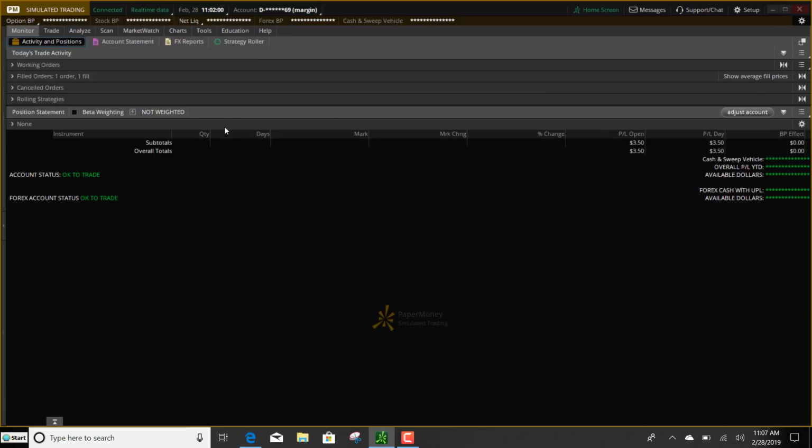I'm up $3.50. So the goal, if you're new in your paper trading options, would be to make enough money to cover your commission fee. That way you can break even. You don't want to be going and trying to just hit it out of the park each and every time, especially with options. When you get into day trading options is one thing. When you get into swing trading options, that's when time decay and all of that comes into play because you're obviously holding overnight. You hold overnight, you're going to lose money.